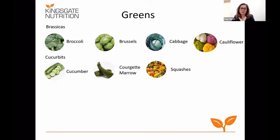Squashes do come with a bit of energy actually, but they're very watery. All of these three here tend to be very watery. So the amount of fibre that you're actually getting from them tends to be quite low. Just remembering again, the red and the orange in the fat.